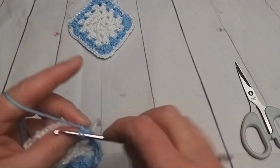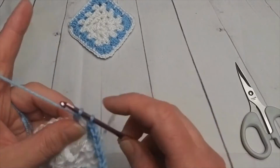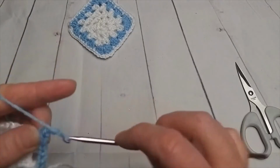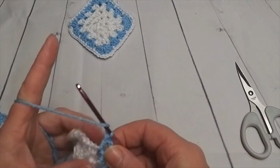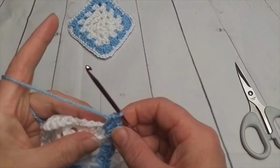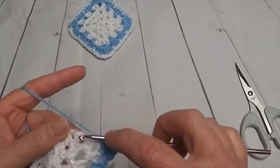No chains in between because they're just side ones. We're on a corner, so you know the rule. It is 3 trebles, 2 chain, and 3 trebles. This is not the only way of doing a granny square. This is my way of doing a granny square. Sometimes you do need 3 in the corner. It'll depend on how much sharpness you want to your corners, really. Be careful not to put too many in.